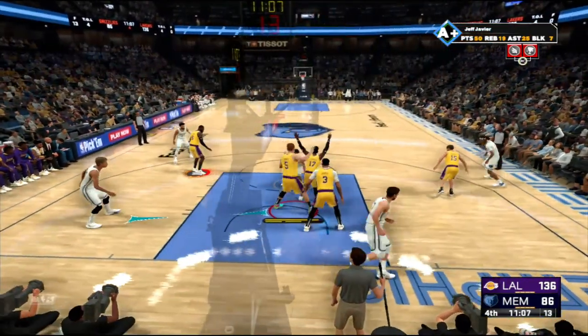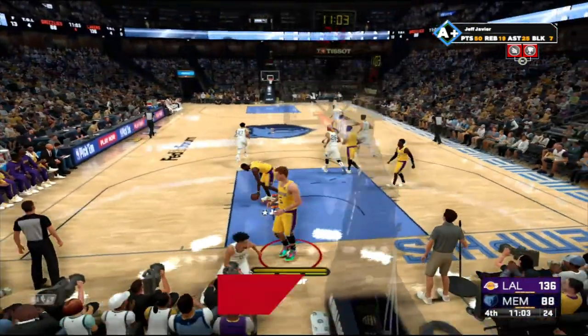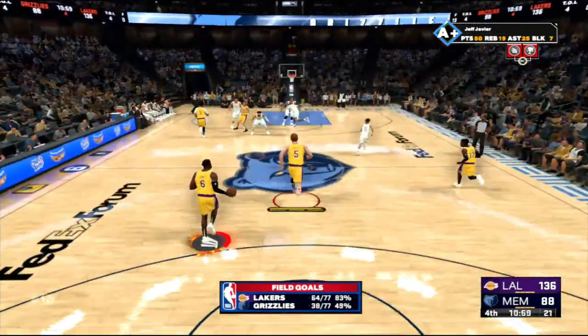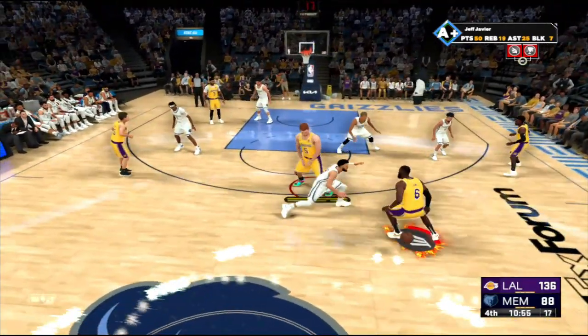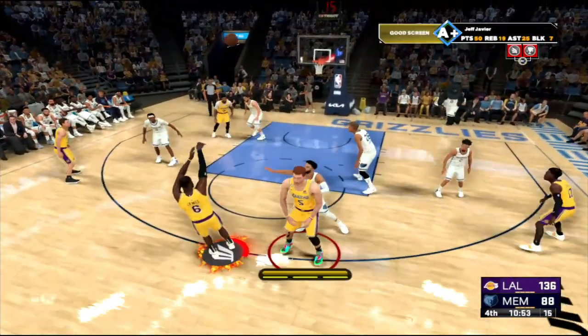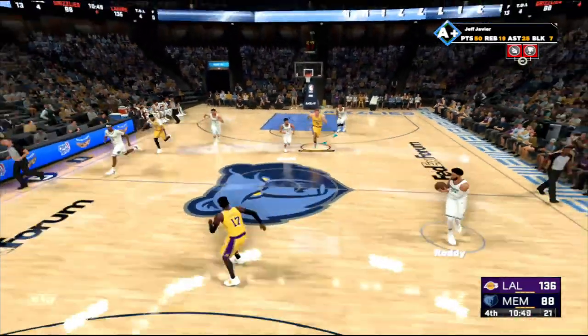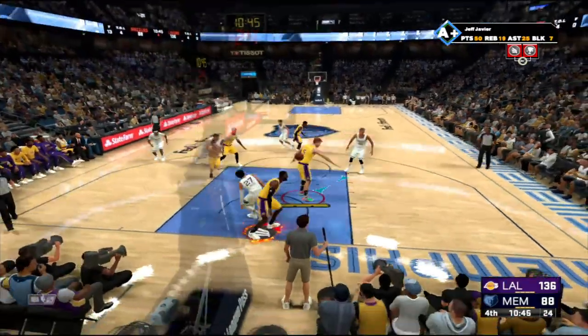He's guarded by Schroeder. Battles through traffic and lays it in. And the Lakers with possession here. We're just over a minute into this final quarter of play. LeBron can't get it to go. And so it's Memphis with it. LeBron with the block.